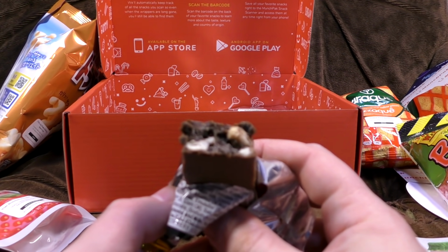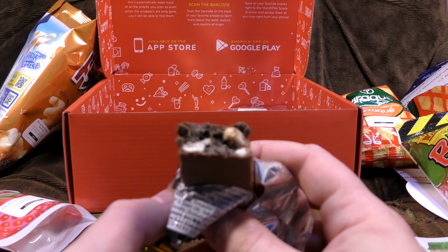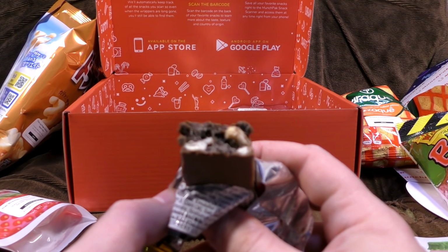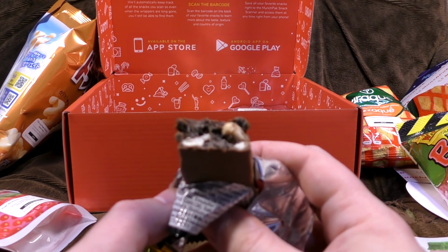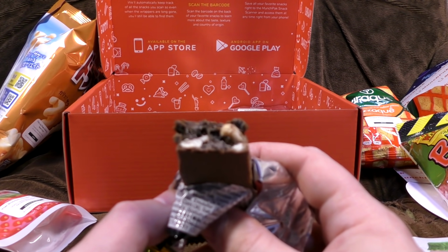This reminds me of an old UK chocolate bar that I can't remember the name of. It's useful, isn't it? Yeah. Very cocoa-y. Very biscuity. Cool. I'll tell you what, it's quite rich. You would want to eat a terrific amount of it.